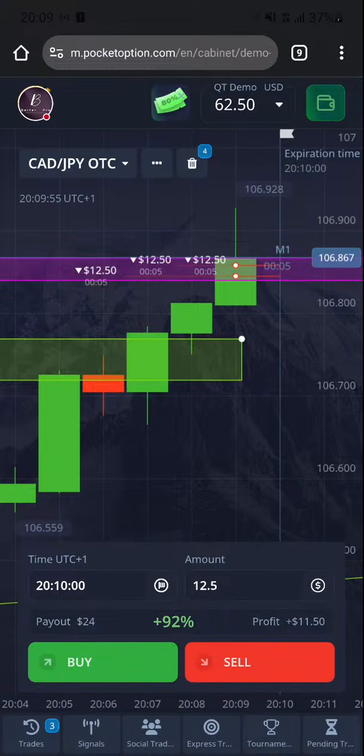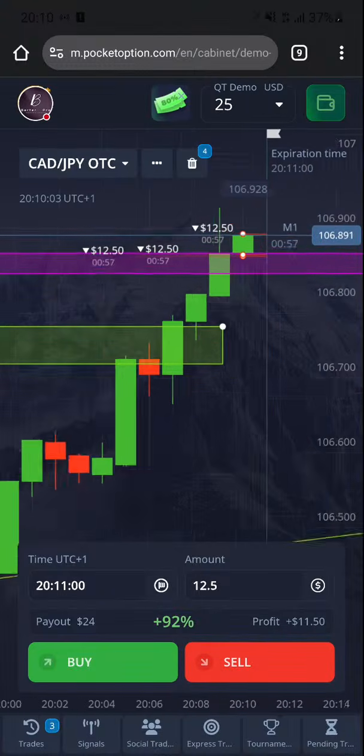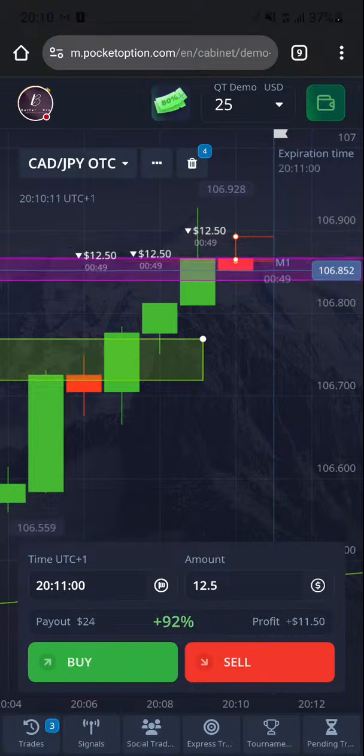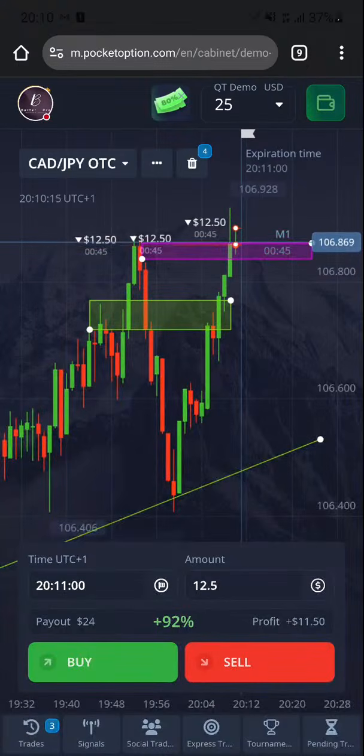Okay, the sellers are rejecting now. That's good. No. Okay. They're not going to give us the trade. I'm going to go with the sellers again. I'm expecting the sellers to come in one more time, because the highest amount of green candles we've had so far in this range is 3. So we can have a red candle after this. Let's see if that's going to happen.